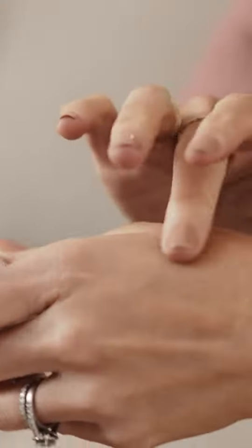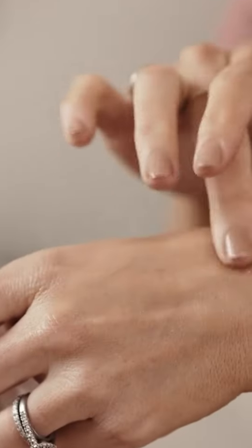Hyaluronic acid is great when you want that really pillowy, juicy brand of glow, when you just want your skin to look like it's glowing from within.